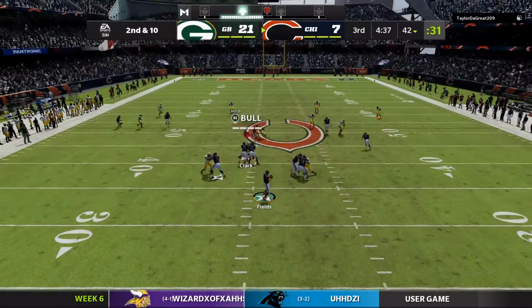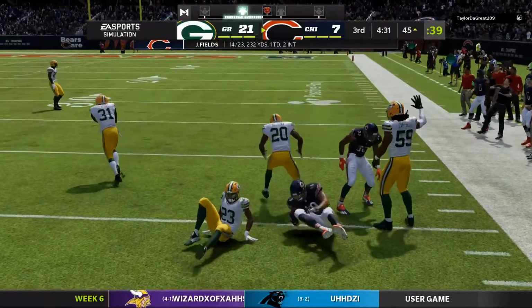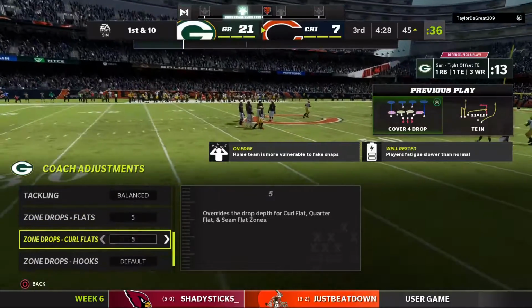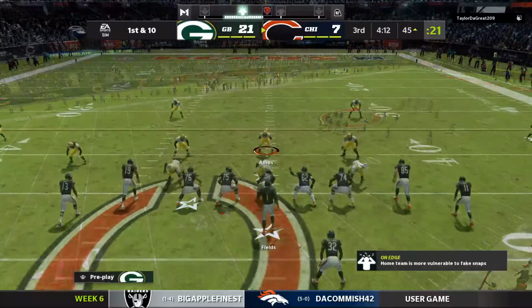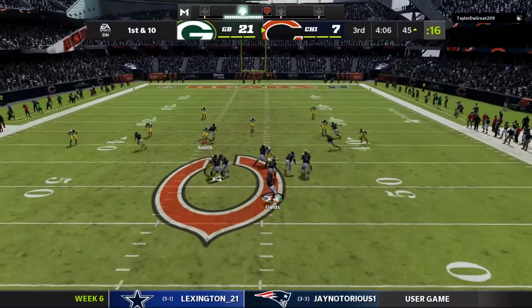Now Fields. Open man right side is St. Brown. And he'll be taken down across the 50 at the 45 in enemy territory. I think that's a big pickup for a 1st down, because when you run a drag route against zone, you're sometimes asking for trouble because you might run into a defender. Yeah, well, there they ran into a 1st down. Executed it to perfection.